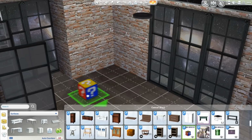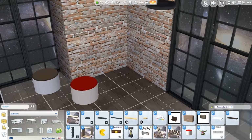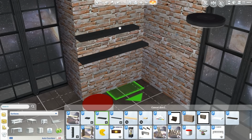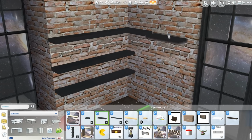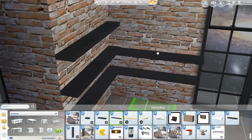Today is the day I am going to be making the second of my high school series cliche room builds. This is going to be the nerd's bedroom, which was the most requested of all the videos. I got requested to do this so much, and I was like, okay, well, I don't really know how that is.